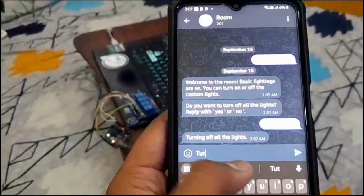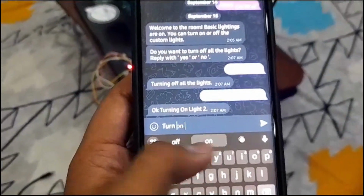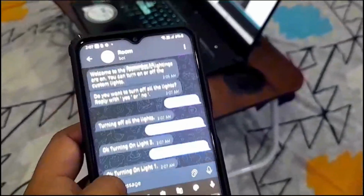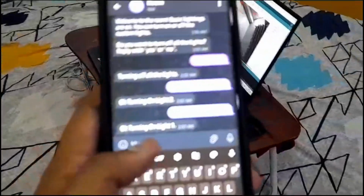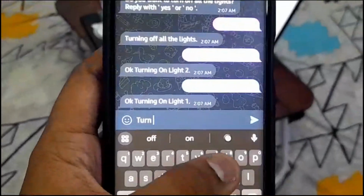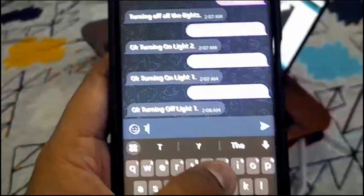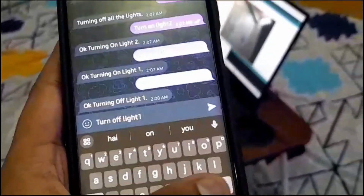Now I will show you turning on and off from your phone. If I say turn on light 2, as you can see light 2 is on. Let me show you turn on light 1. As you can see, it has turned on 1 and 2 as well. Let me show you turn off light 1. As you can see, it has been turned off. Now I will say turn off light 2, and as you can see, everything has been turned off.